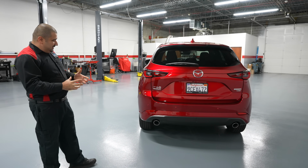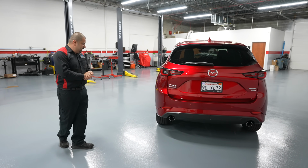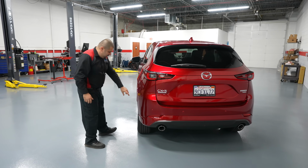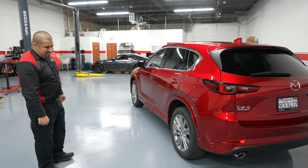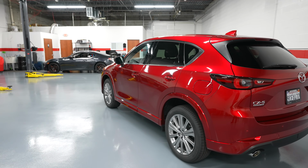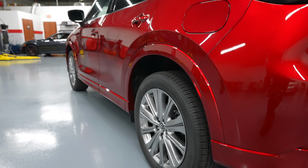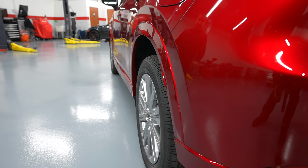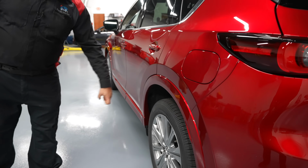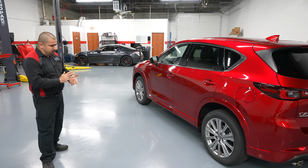Something that was a complaint of mine in the past, I said that the wheel arches in black just looked off. Well, I think this looks a lot better. It looks less utilitarian, less like a truck, more like a sophisticated sedan. I wish this was an option available in all the trims. Some people would like it to be black, and that's fine. There's nothing wrong with that.